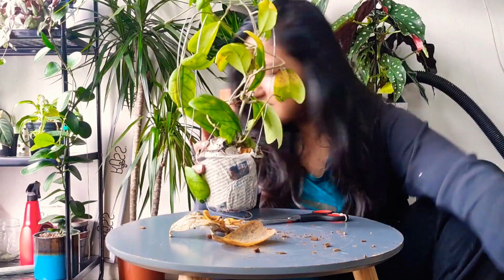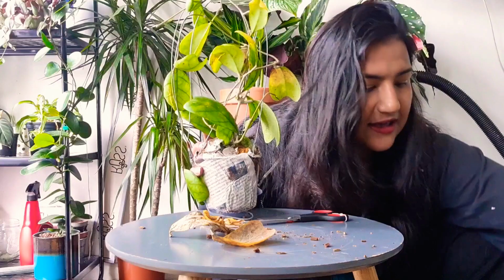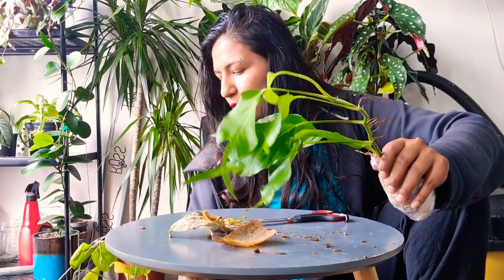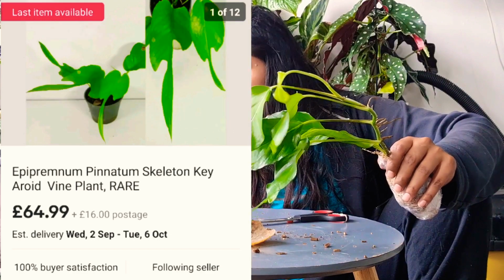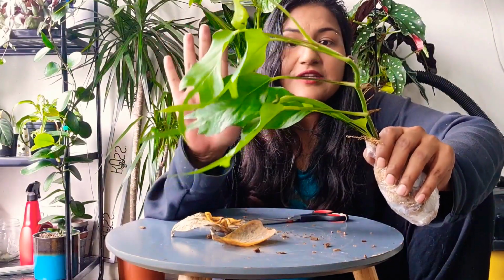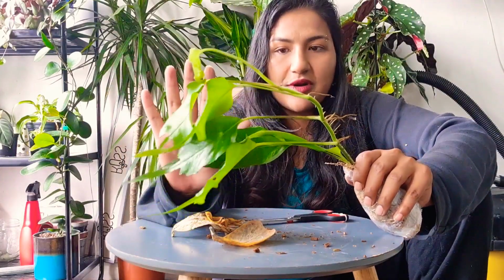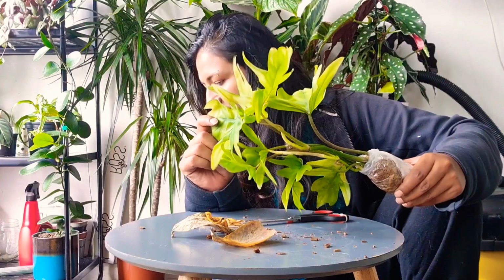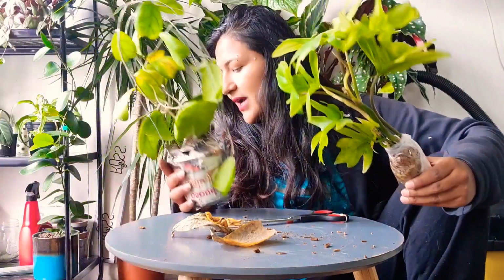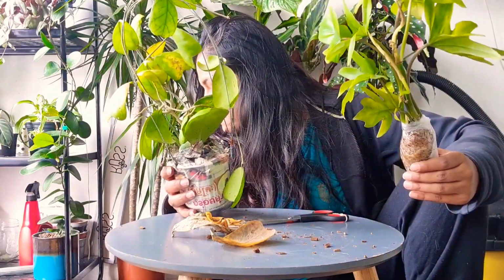So this one, the Skeleton Key aroid plant, was the more expensive one out of them. This was £34.99, so £35, and the postage on this was quite expensive, guys. It was £23.22 on this plant. So once I paid full postage for this and the full amount for the plant, the other two postage went down by 40%. So this one, the philodendron Mayoi, cost £22, £7.85 postage, the same as this. And this was £20 with £7.13 postage. So guys, in total for all three plants, I paid 145.17 pence.